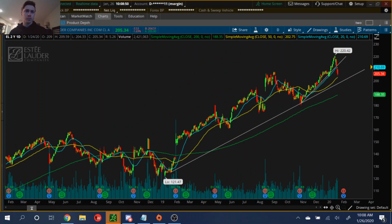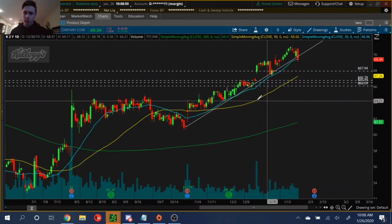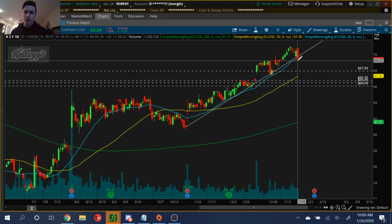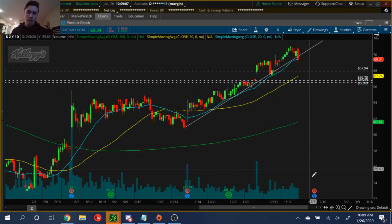Okay. A few more shorts here. K. Kellogg, we have a pretty major trend break. We have a close below the 20 MA. That's definitely bearish, along with the trend break.